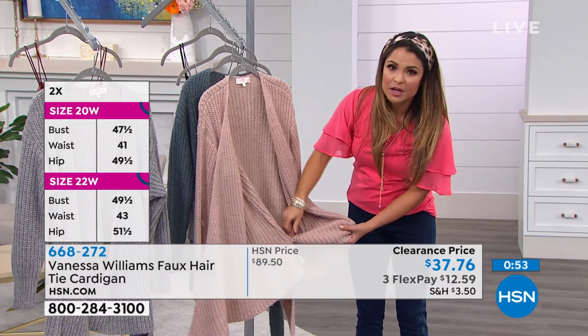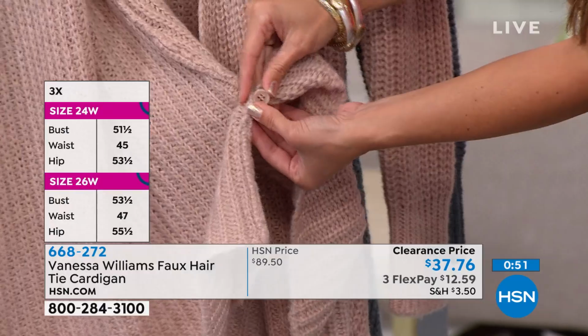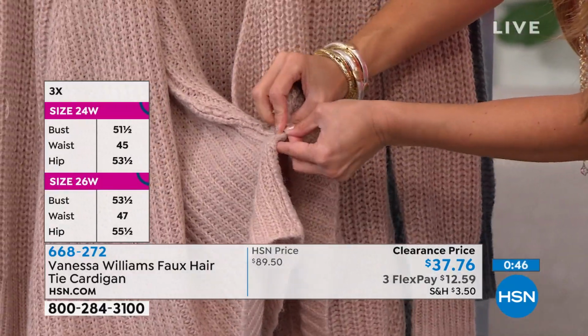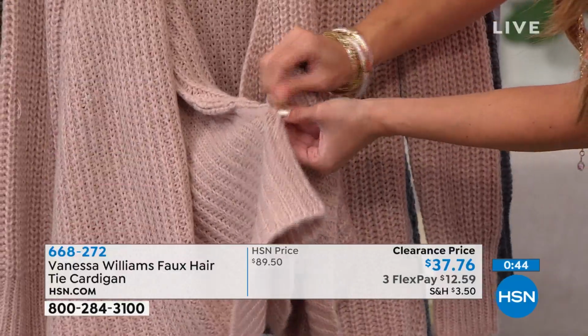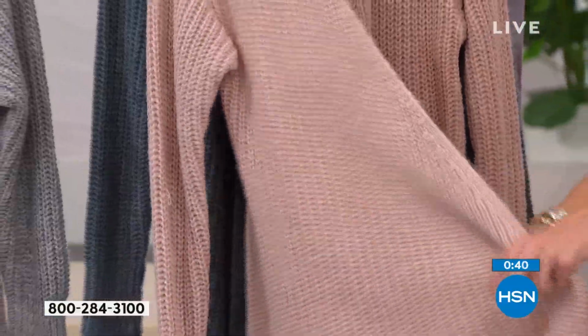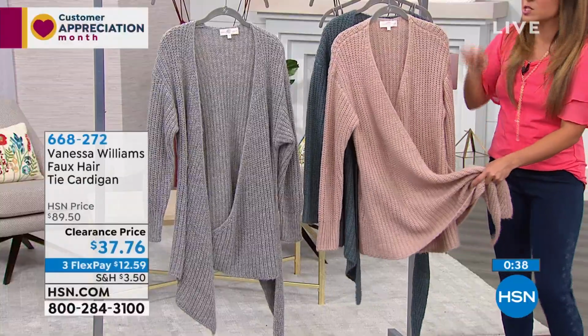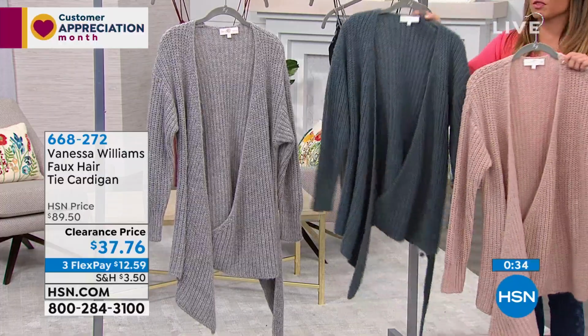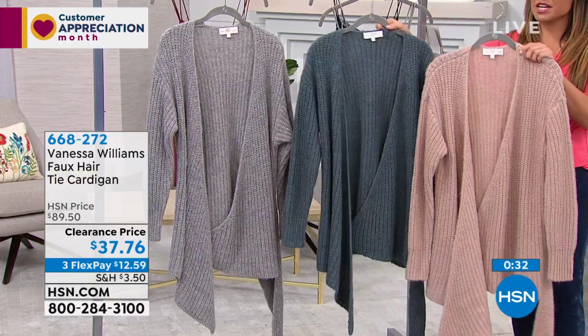I'll show you guys inside again too. Down at the bottom here, there's a little loop and there's a button on the other side. So you're gonna put it on, pull this across. You're gonna do that little button, and that's gonna keep the under flap pulled over easily. And then this just pulls over and you tie it down at the bottom. So it's a really easy piece to, there's no fussing with it trying to get the wrap perfect. It's already kind of done for you.